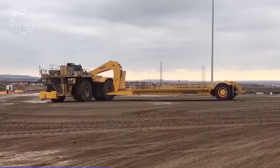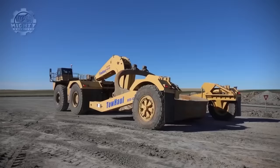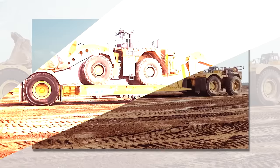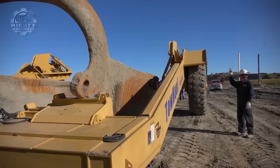What sets this machine apart is its role in logistics. It's a vital link in moving massive machines from one location to another, making it an essential component of construction and industrial operations. The tow-haul multi-purpose gooseneck and lowboy showcases how logistical solutions can play a pivotal role in ensuring that heavy equipment reaches its destination safely and efficiently.